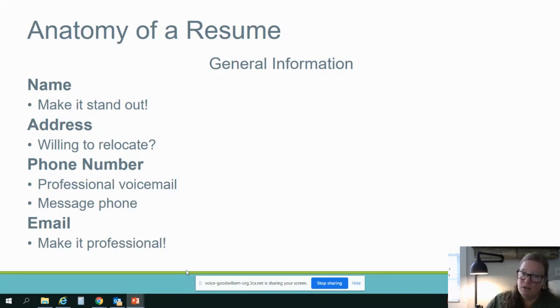And the last area of general information would be your email. Email is very important. If you use email and check it on a regular basis, that's the key, then include it on your resume, because a lot of employers will make an initial contact using email. It's simple for them. It's very efficient. But make sure that your email is professional.